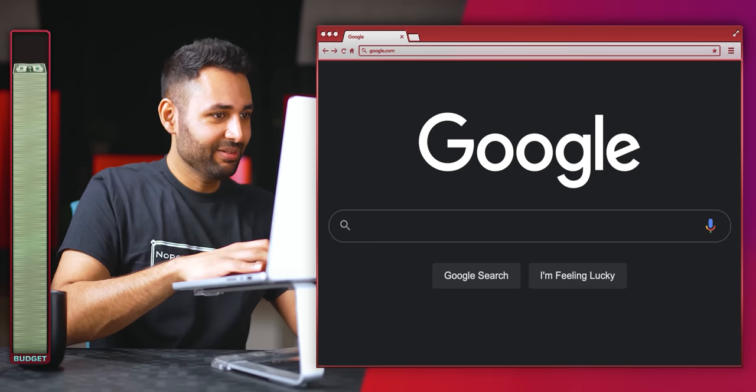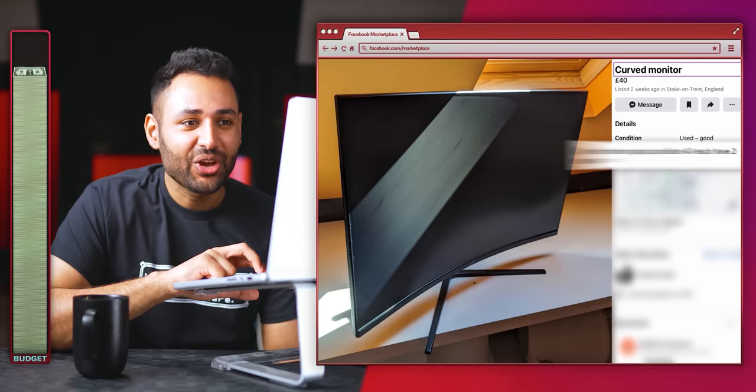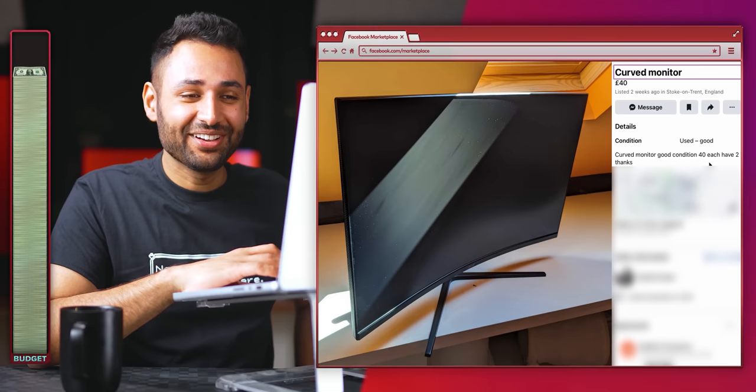Facebook Marketplace. This is so cheap. For £60, I can get a curved 2K monitor. I feel like I've just discovered a gold mine. I don't understand these descriptions. It literally just says curved monitor, good condition, 40 each, have two. But which curved monitor? I think I want to take a gamble. £40 is a safe amount of money, and this looks like a really good screen. Let's message the seller. I've never used this site before, but this is quite exciting.